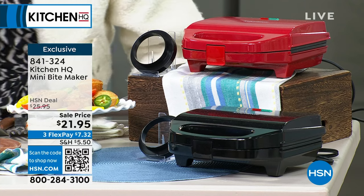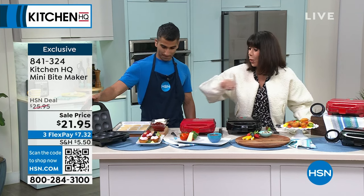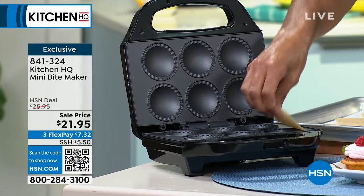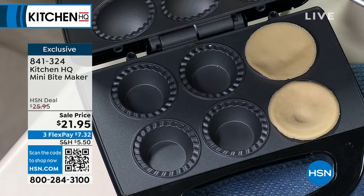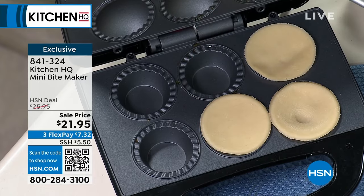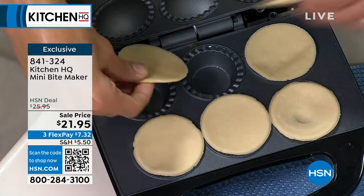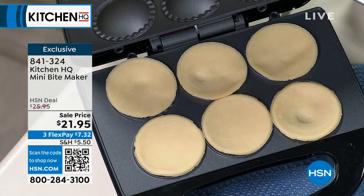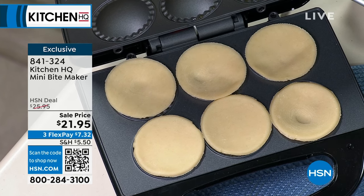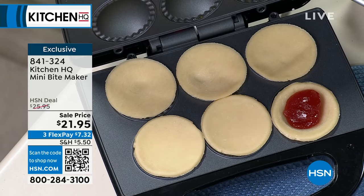Okay, so when you look at it over here, it is like the mini bite maker. So it'll make six of whatever you're making. I mean, the possibilities are endless, from little omelets to anything that's filled, you name it. And it includes the dough cutter, so you get the dough cutter that comes right along with it.